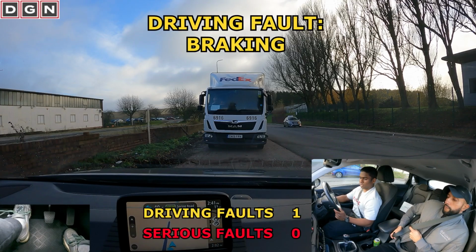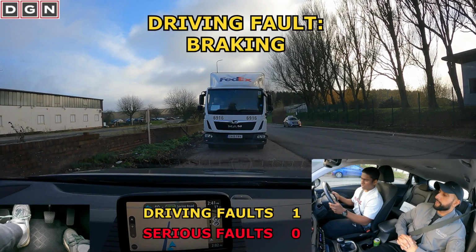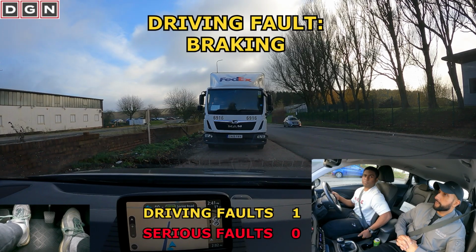David doesn't get off to the best of starts. He moves off with good observations, but then decides to stop for an oncoming car. The braking wasn't the smoothest.